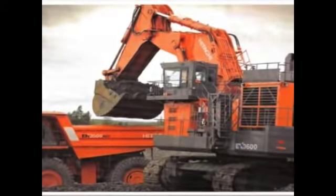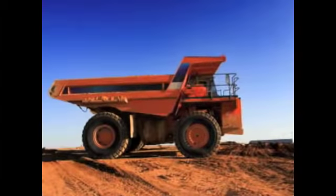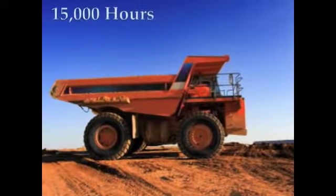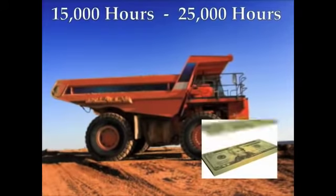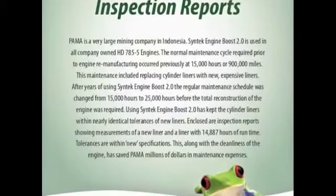XFT is used by the largest mining company in the world and has been for years. After they started using this product in their huge dump trucks, they were able to extend the operating hours between engine repairs from 15,000 hours to 25,000 hours, continually saving the company millions of dollars. There are documentation and test results available.